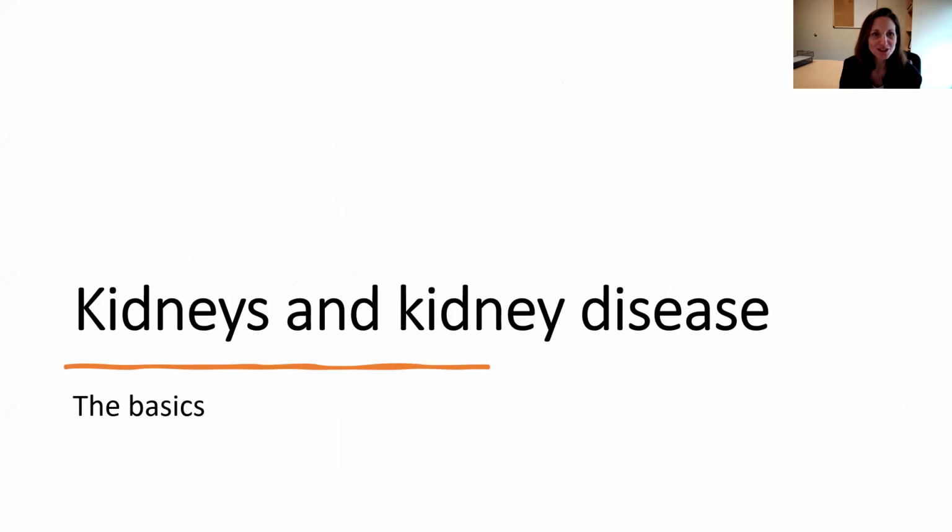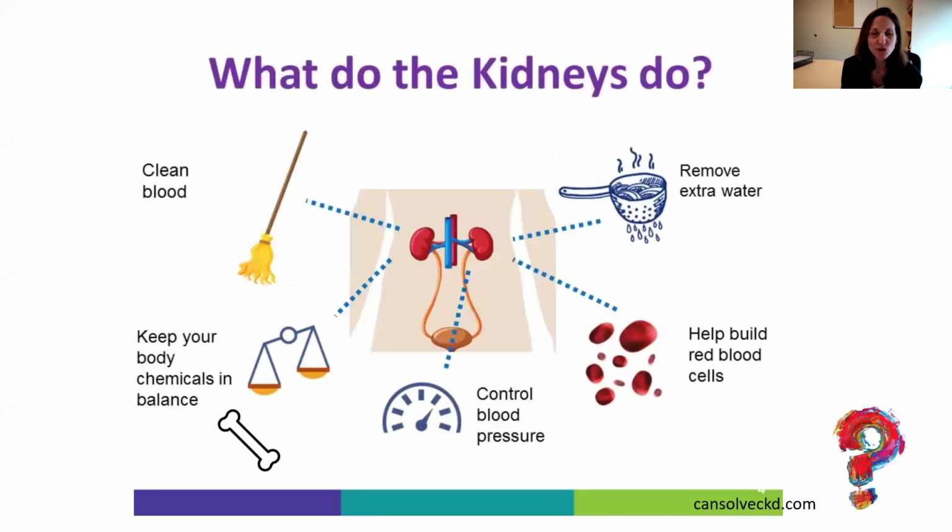So without further ado, let's talk about the kidneys and what happens in chronic kidney disease. This figure here is an outline of really the most important functions of the kidneys. I think probably most people in the audience already have a familiarity with one of the kidney's main functions, which is to clean the blood of waste products. But the kidneys do many other things. They remove extra water from the body, and they have a role in a number of other things, including helping to build red blood cells. They help to control your blood pressure, and they keep your body's chemicals in balance. And we're going to speak about a few of those a little bit later.